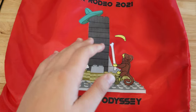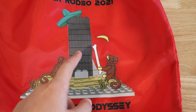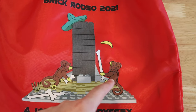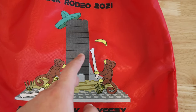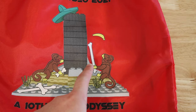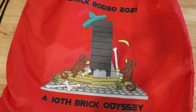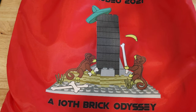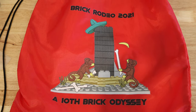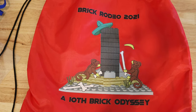This scene right here is actually the first scene in the movie. This is where the alien monolith, which is this structure, comes down to Earth amongst a tribe, or a pack, of apes. And they learn from the monolith that the bone that this ape is holding can be used as a weapon to fight off the other apes. That's actually a really cool scene from the movie, and it's honestly really funny that that's this year's Brick Rodeo, because that is one of my favorite science fiction films. And so I really like the art on this all access membership Brick Rodeo bag.